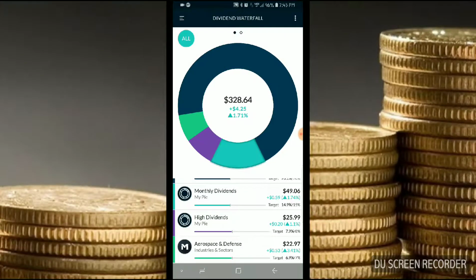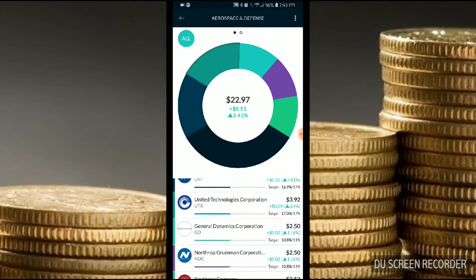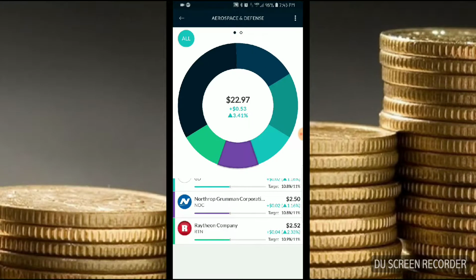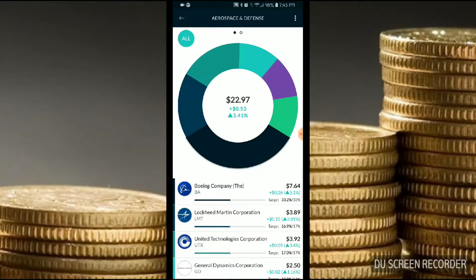And lastly, I have aerospace and defense. This is your Boeing, Lockheed Martin, United Technologies, General Dynamics, Northrop Grumman. As you can see, I'm at work. And Raytheon Company. These all have military contracts, and they make parts for planes and weapon systems.